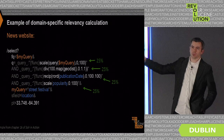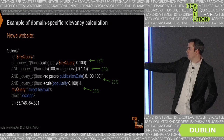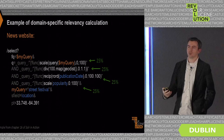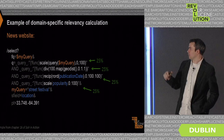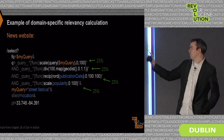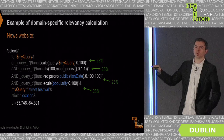I've used a variable substitution, which Solr supports, of my query. At the bottom, you can see my query is for street festival. So someone has come to my news website, and they're searching for a street festival. I've moved that into the FQ for a reason you'll see in just a second. In my query, if you can parse the syntax, you'll notice that there's no filters at all being applied. This query is nothing more than a relevancy calculation.